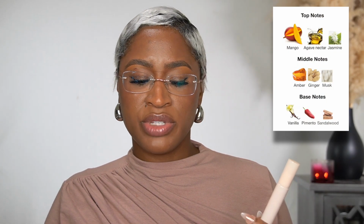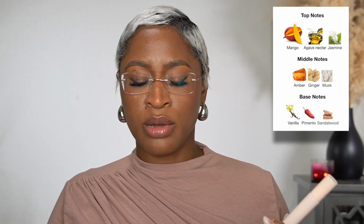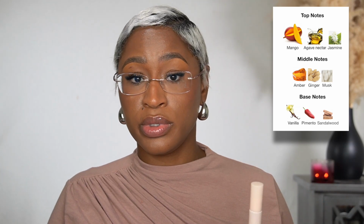And it's another sort of tropical scent. This fragrance house in general gives like Caribbean vibes to me. It's sweet and it takes on a lot of sort of Caribbean fruity notes to me. So the top notes of this one is mango, agave nectar, and jasmine. It has amber, ginger, and musk in the mid. And then the base has vanilla, pimento, and sandalwood. Well, the pimento note is very interesting, but it's just sweet.